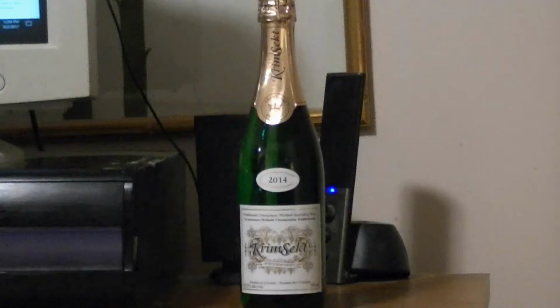In fact, it is very close in sugar to my favorite champagne, Moët & Chandon Imperial Nectar, which has 42 grams of sugar per liter. If you look at the KrimSekt straight up, you may find that it's not worth the $20. You can probably find better value for less money if you're just looking for a straight up sparkling wine. But this particular wine was made in the champagne method, the same as the Moët & Chandon Imperial Nectar. So it's in that context I'm going to evaluate this.